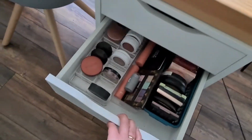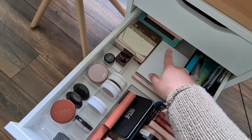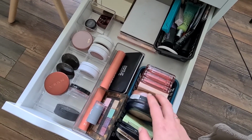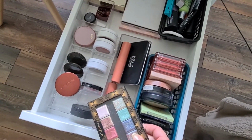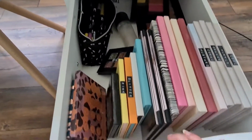In my second drawer, nothing really changed here. I have a few empty palettes here and there, a face palette. This is like my overspill from my Shop My Stash. These are blushes and highlighters, my Cliona Cosmetics eyeshadows, which maybe actually I should put with eyeshadows, would make more sense. And eyeshadows are right here.